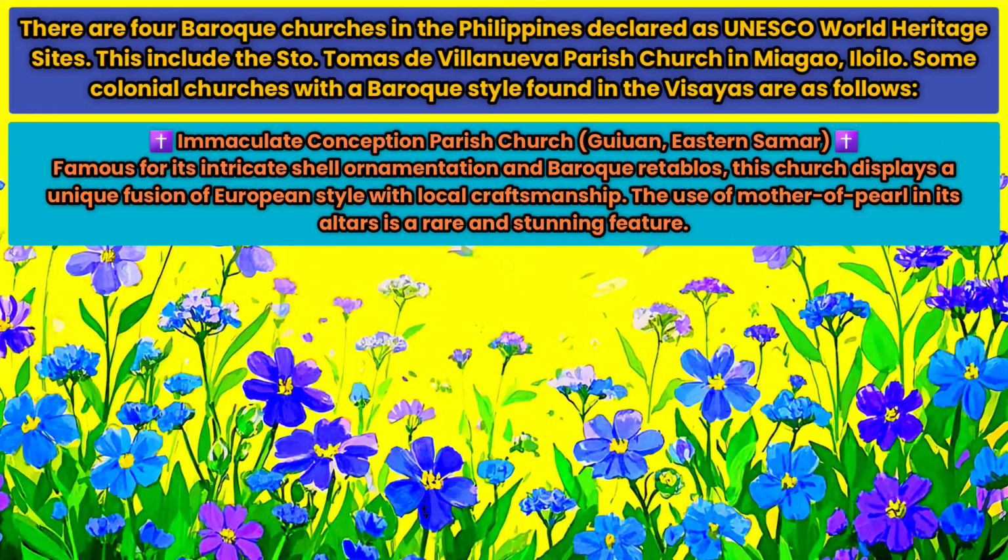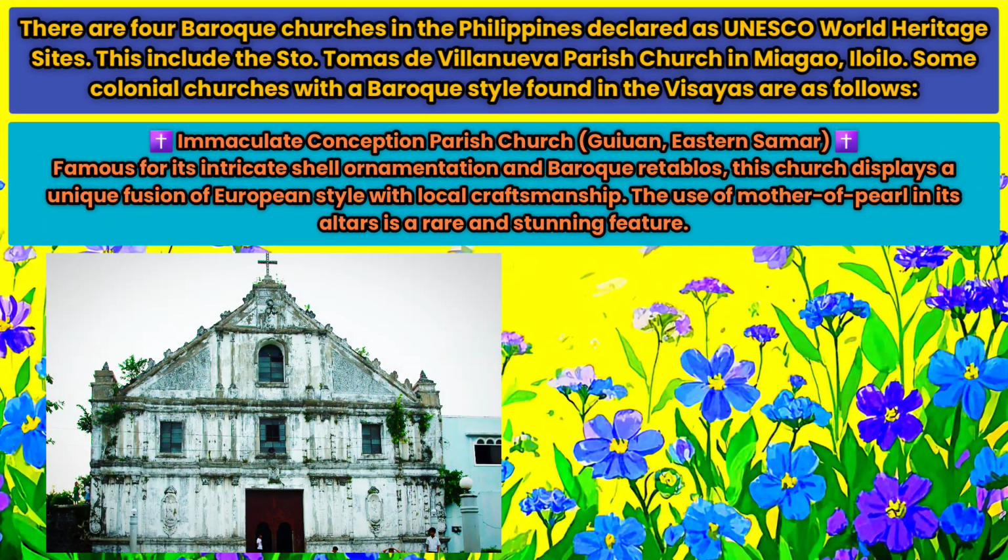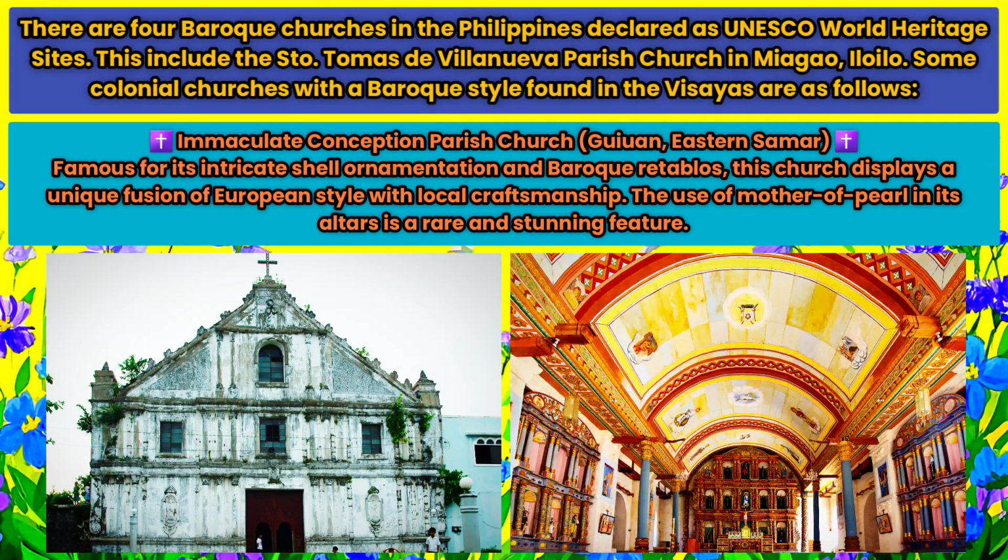Next is the Immaculate Conception Parish Church in Guiuan, Eastern Samar. Famous for its intricate shell ornamentation and Baroque retablos, this church displays a unique fusion of European style with local craftsmanship. The use of mother of pearl in its altars is a rare and stunning feature.